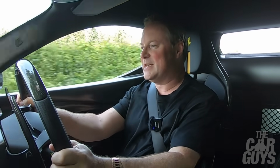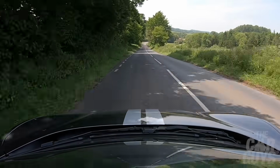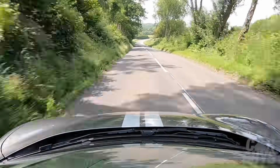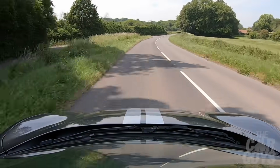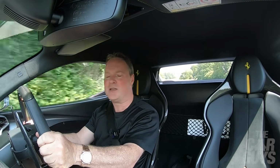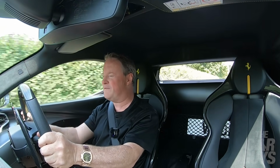Here we go then, open road. Let's see what this 296 can do. Goodness me, this is ridiculous. Oh my God, this thing is so, so quick. It's just the merest tickle of the accelerator and you are flying past illegal speeds.